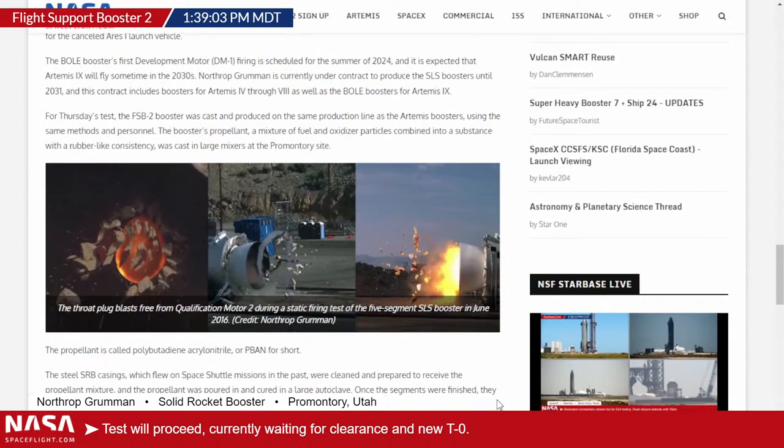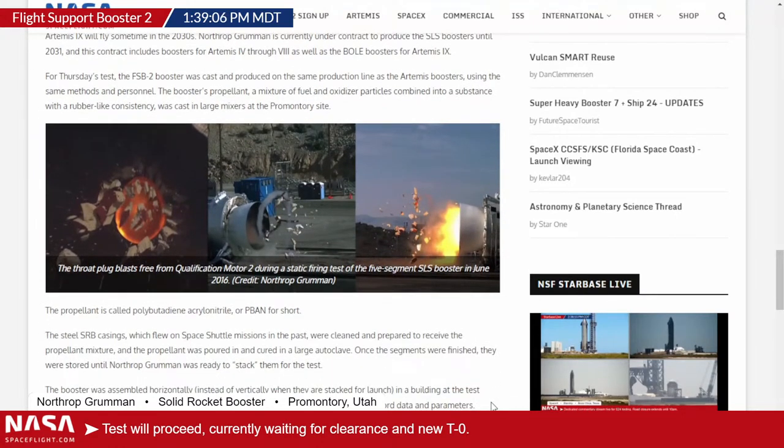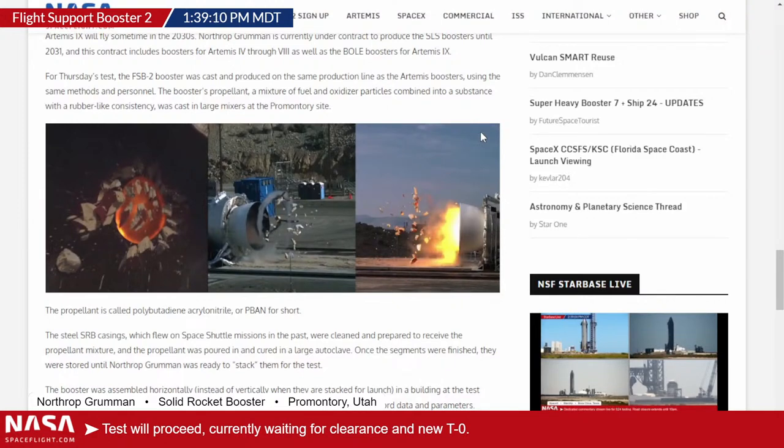Hey, wait. Down in the article, this is what we were talking about earlier, the weather seal plug blowing out the back of the thing, right? Yes. That's what I wanted to get high-speed video of.